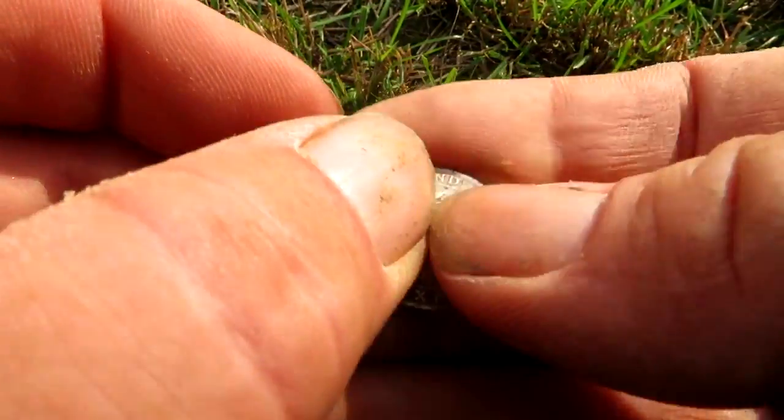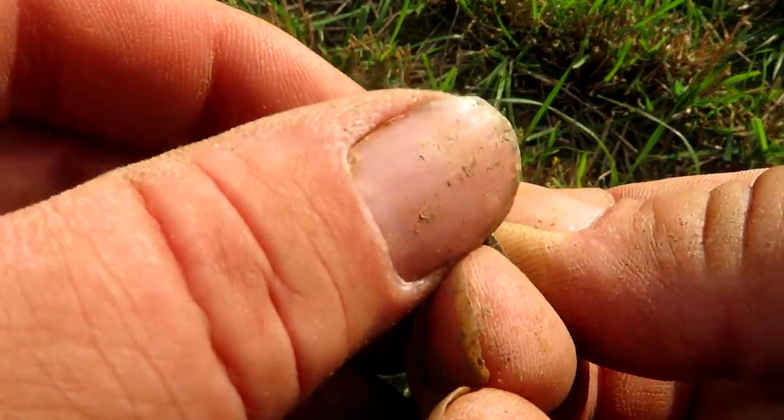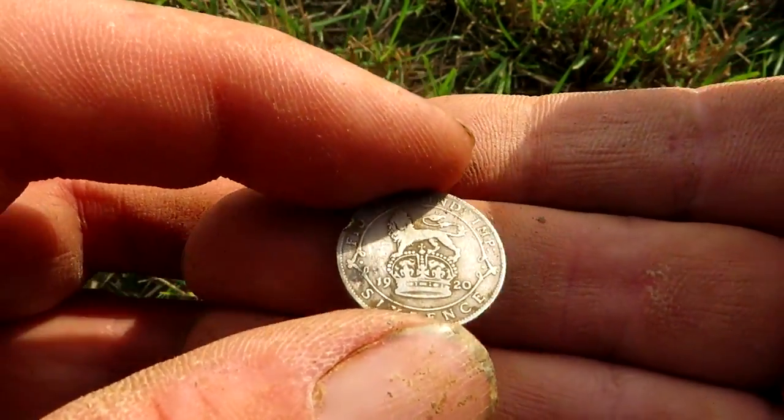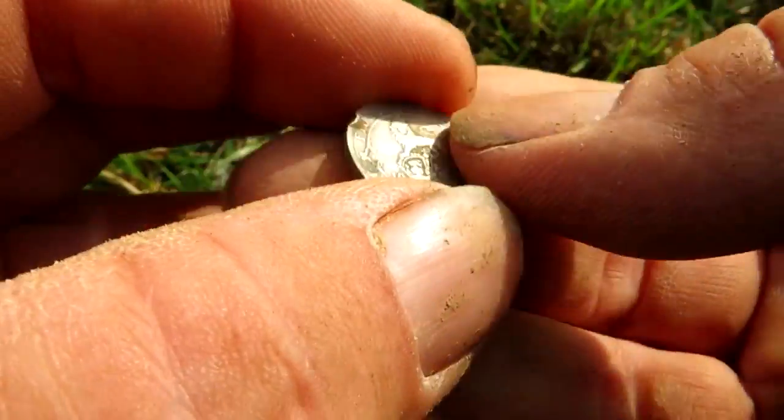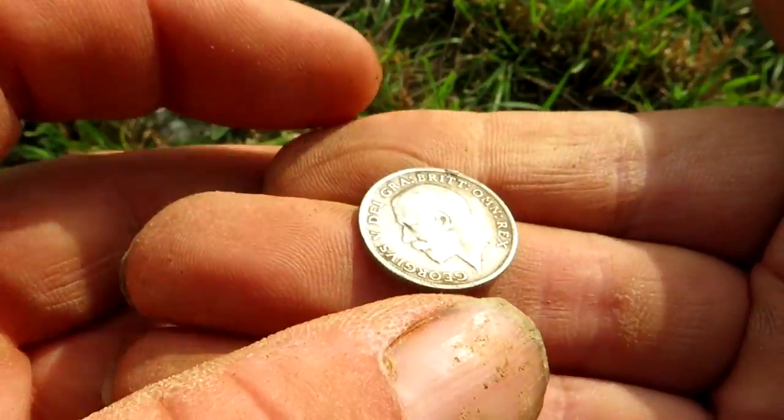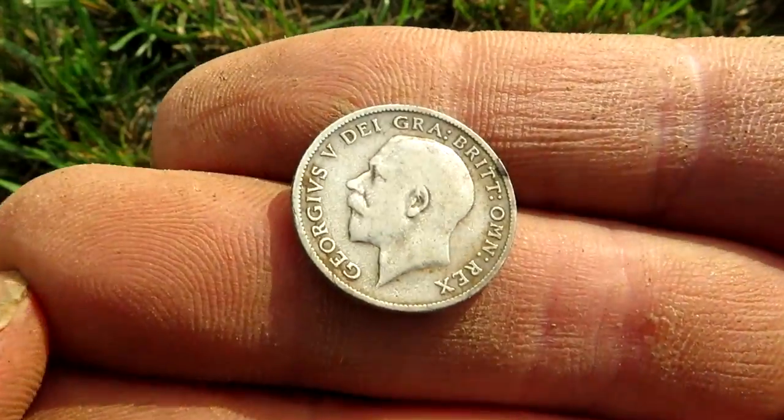Yeah, 1920. We've got a funny dent in one side. A 1920s silver sixpence. Is that 50% silver or all silver? Well, I think it might be all silver, looking at the shine of it.